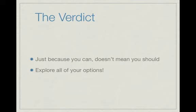So the verdict here is just because you can write a final expense policy doesn't mean you should. You'll find a lot of folks out there who have a final expense policy who could maybe qualify for a fully underwritten policy, and it's a good switch to make. And if you're out there writing final expense on everybody under the sun, there's going to be agents coming behind you replacing those policies with much cheaper coverage.